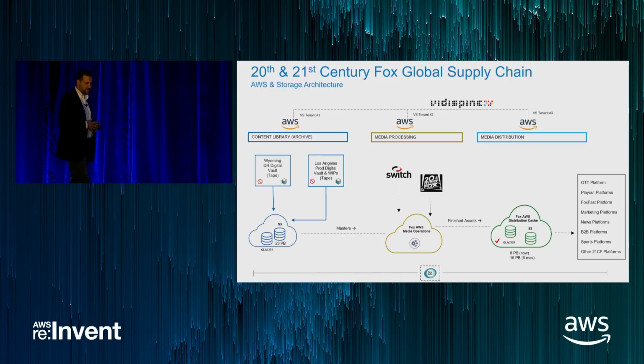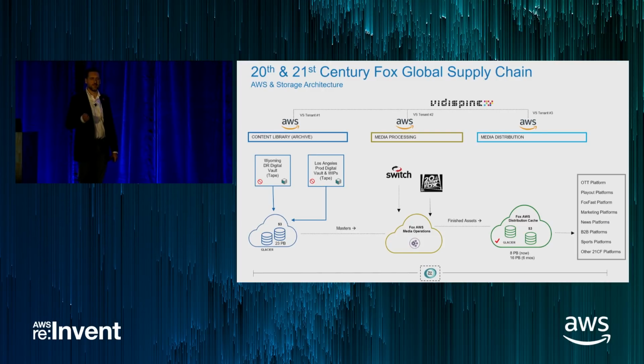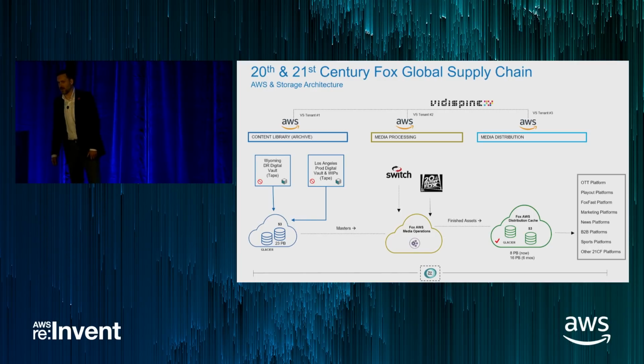And then I mentioned Vitaspine. So they're a partner that we got introduced to through Amazon. They're a Swedish-based company that has a newer MAM system that is designed for the cloud and for Amazon specifically, but understands and talks S3 and actually talks Glacier, which is not something we found in any MAM on the market today. So, small company, but very agile, and we're very excited to work with those guys.